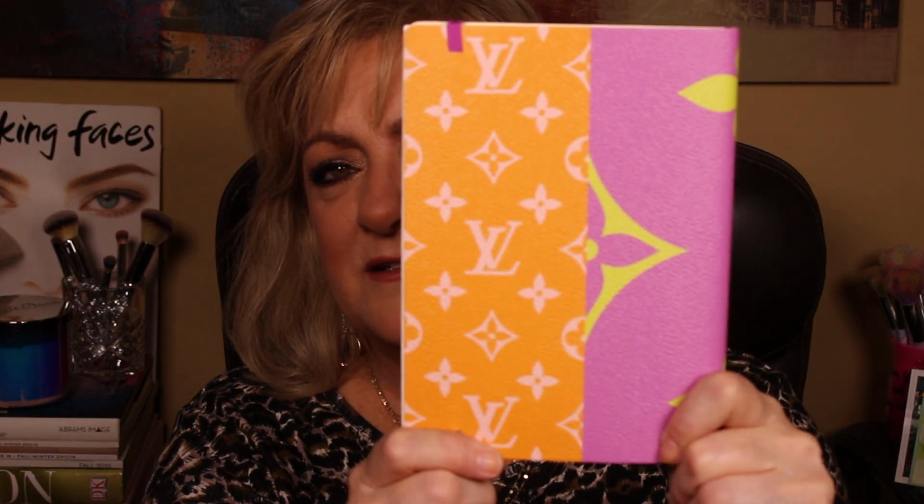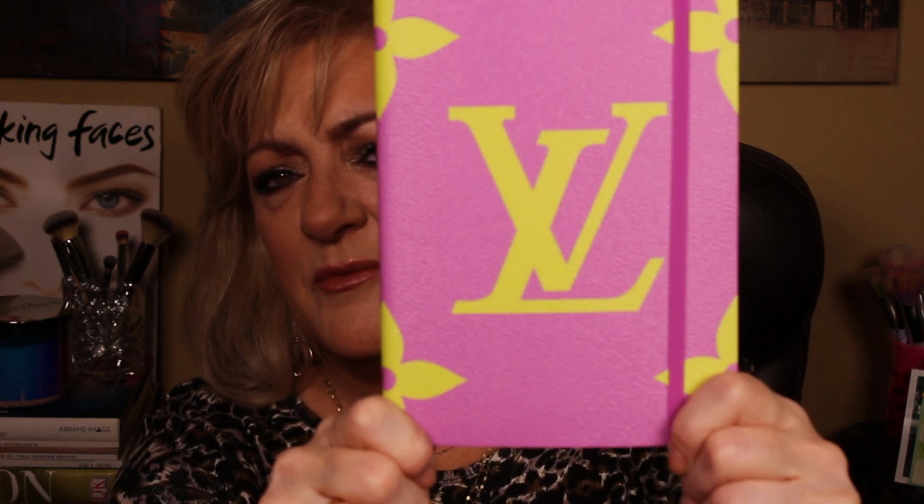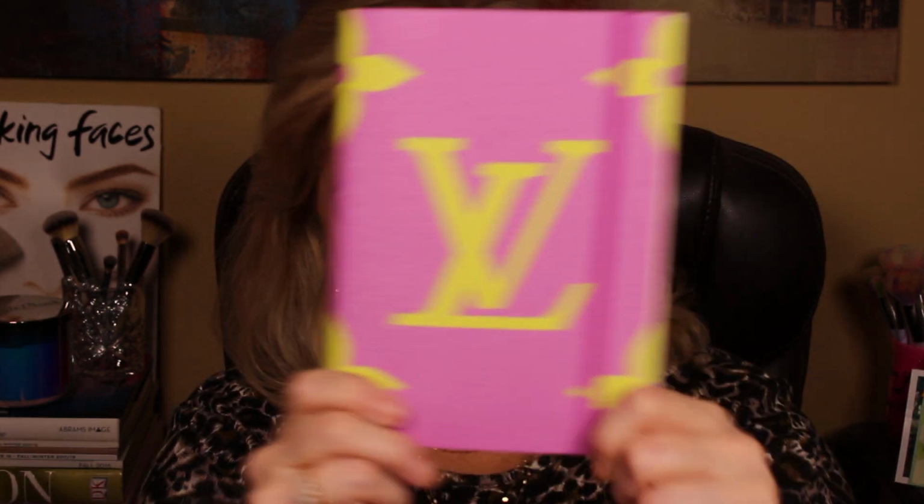So we showed this piece. There's the back again and the front. And what I love about this, it's called Giant, is the name of the pattern. The only other thing that it's in is the on-the-go. I don't know if it's called a briefcase or a tote, but it's huge. It's expensive.